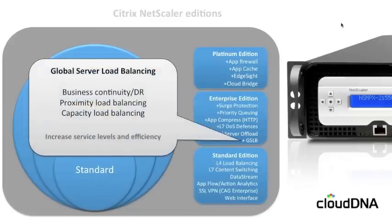Global load balancing isn't new. I fully appreciate that, but again, we want to make sure everybody's on the same playing field today. Business continuity and disaster recovery is a simple mechanism to fail over between data centers. My primary fails, my secondary takes over. So you're in that position then where you've constantly got service available for our users wherever they may be.